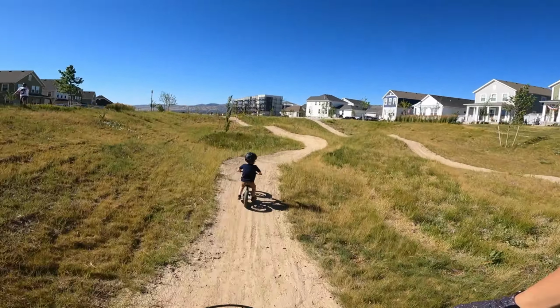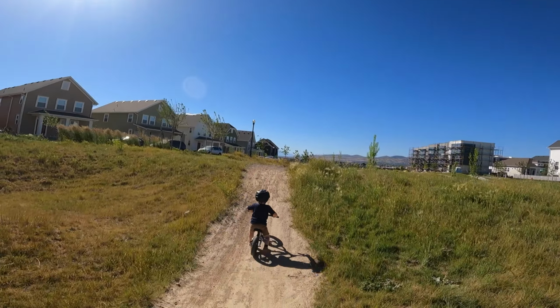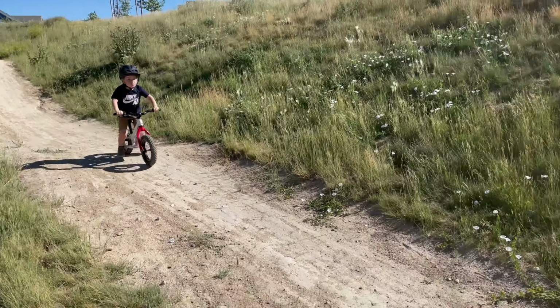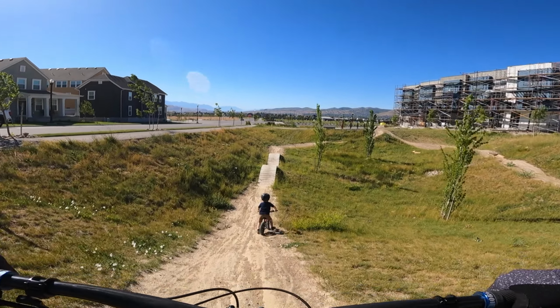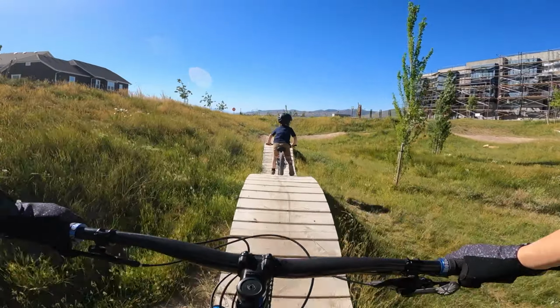What's great about this is you can ride all the way to the bottom and then just ride the sidewalk back up. They do have a few wooden features like this that you can check out and kind of get used to that feel as well. The day we went, it was so windy out there. It was kind of scary to go on some of these features, but it's super fun to go out and try and kind of get used to it.